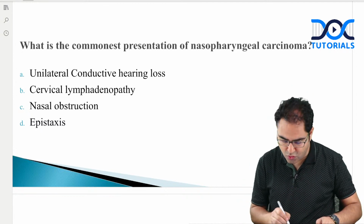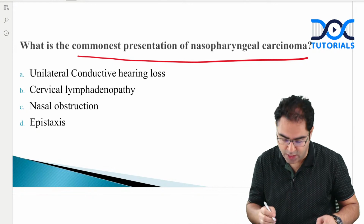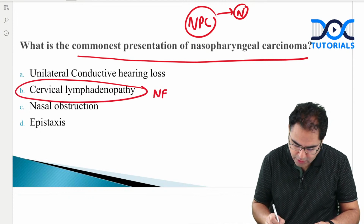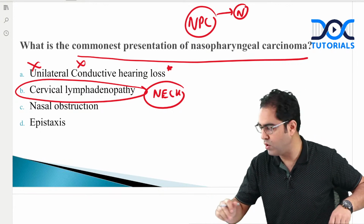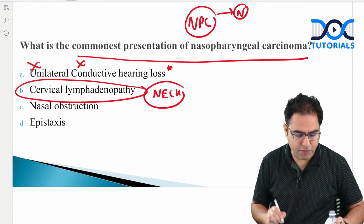Okay. What is the commonest presentation of nasopharyngeal carcinoma? Now, this question should not go wrong in the paper, beta. Nasopharyngeal carcinoma starts from N, beta. And N means cervical lymphadenopathy, neck. Something in the neck. Please do not mark hearing loss, conductive hearing loss. People get tempted by this, beta. Oh, hearing loss. No, beta. You should mark the cervical lymphadenopathy.